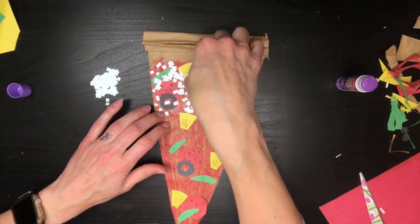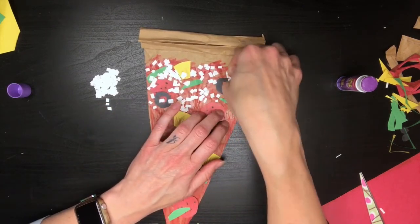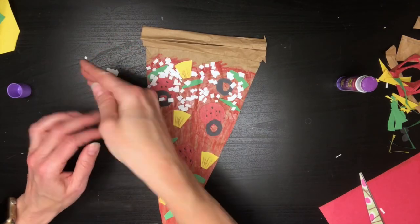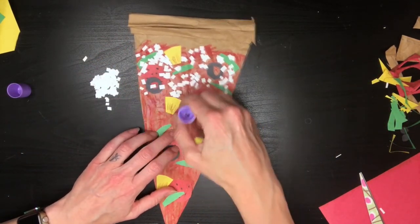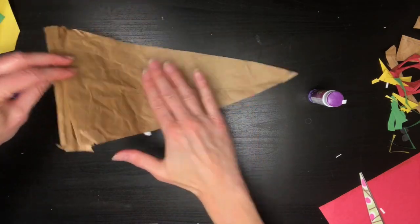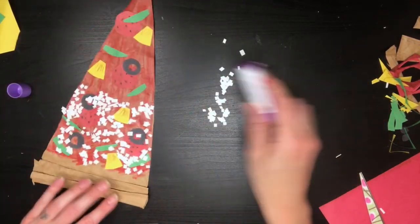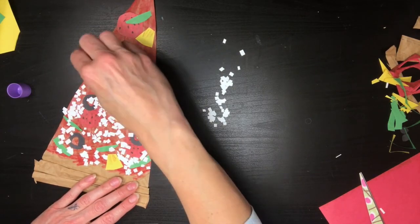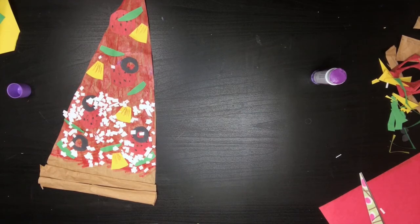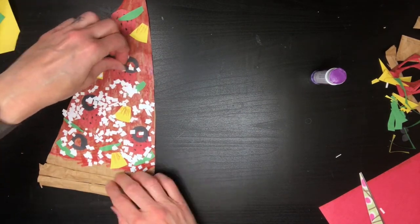And then I'm going to shake my pizza gently and let some of it fall off. Because if it's not sticking to the glue now, that means it's going to fall off later all over my floor. So I'm going to go ahead and push it on. Yes, some's going to stick to your fingers. Tap it off. And I'm going to keep repeating this technique until I have cheese on my entire pizza, as much or as little as I want.